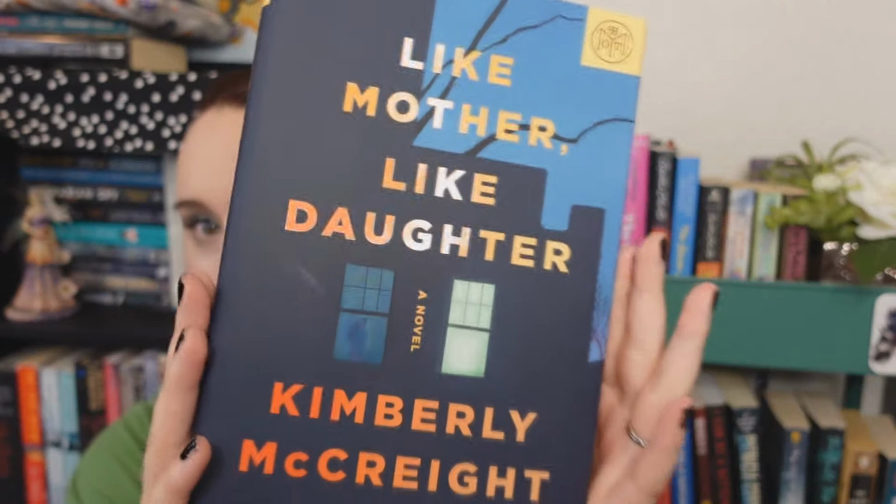And then I have my Book of the Month for this month, which is Like Mother, Like Daughter. This is by Kimberly McCreight. And this basically involves a daughter who comes home one night to see her mother, and her mother is nowhere to be found, and it looks like she's just disappeared from the home when she was in the middle of cooking. The stove is on, and she's like, okay, this is really weird.